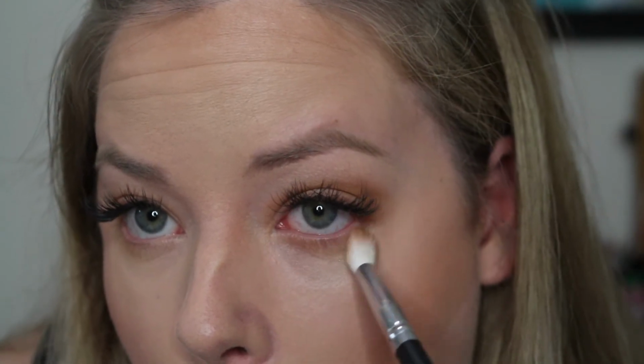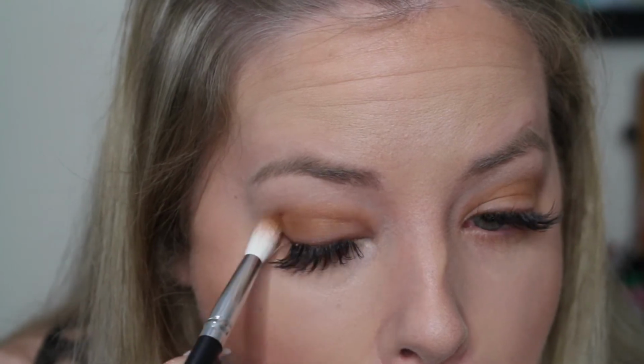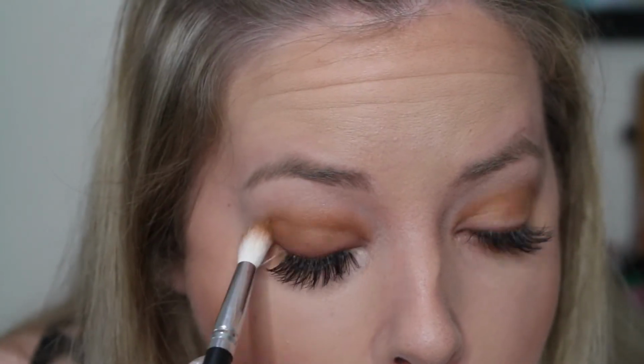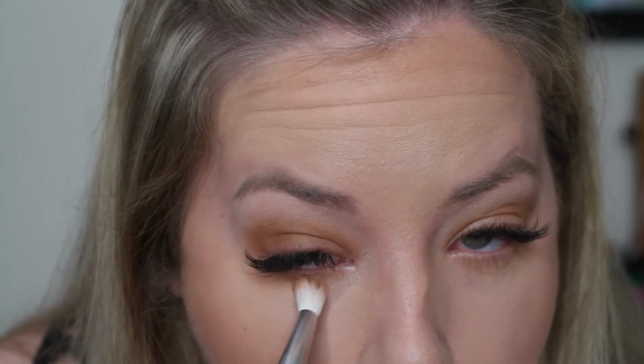I think that this creates a really pretty smoky look, and I always get compliments on my eyeshadow when I do this. It'll just be a regular brown color, but for whatever reason, with your eye color and your mascara and everything, the way that it wraps around your eye creates a really pretty smoky look, and it also gives your eye a little bit of an almond shape.